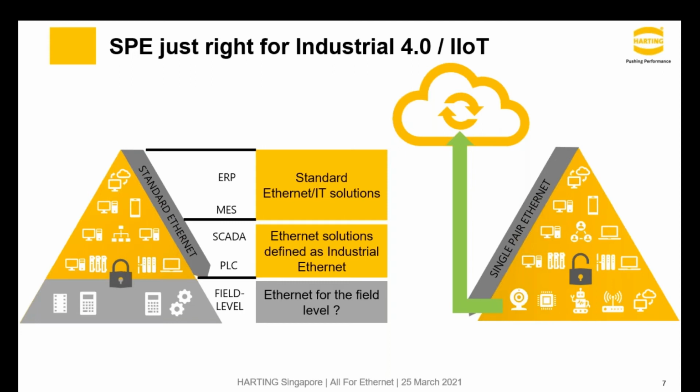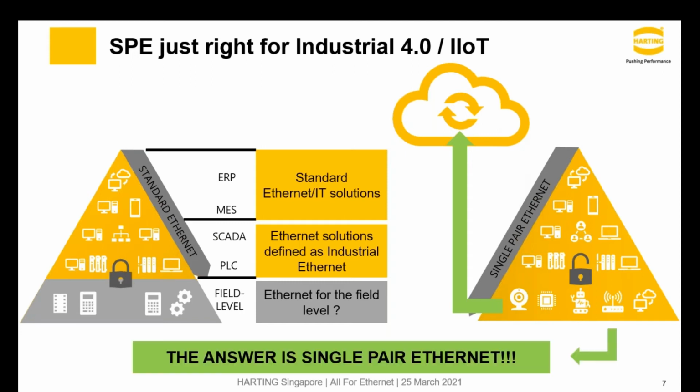And further from there, only then can we implement, let's say, AI, and also fine tune the overall production landscape. And with that in mind, at the field level device, I would say the answer to enable the connectivity of Ethernet to field devices, single pair Ethernet, is one good solution.